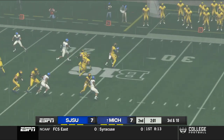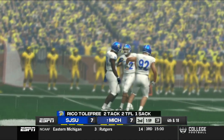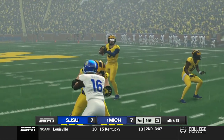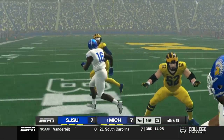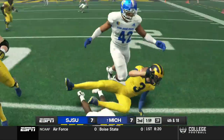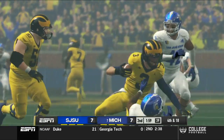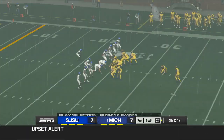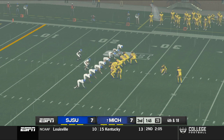And they got him. Man, these guys can be aggressive. When you stand back there and take hits like that, you definitely are going to feel it the next day. Fourth and long here after the sack. Michigan is looking to go up by three.